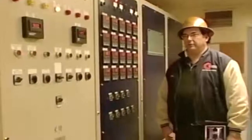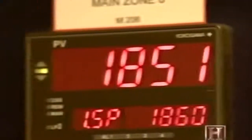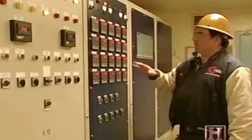This is the kiln and dryer control room. Here we monitor the temperatures and pressures in the kiln. The tunnel kiln is basically a 300-foot long oven. You can see on these gauges some of the temperatures as you ramp up through the tunnel.